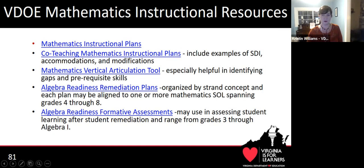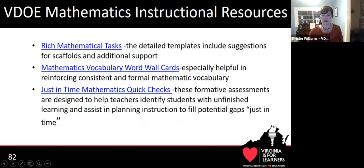So the formative assessments can be very helpful, especially because we have our students missing a few months of school from last year and trying to help fill in those gaps and figure out where their skills are. And that goes into the just-in-time mathematics quick checks. If you haven't had a chance to take a look at these, definitely recommend. We have some PD webinars that are located on this page as well that talk about how you can use them.